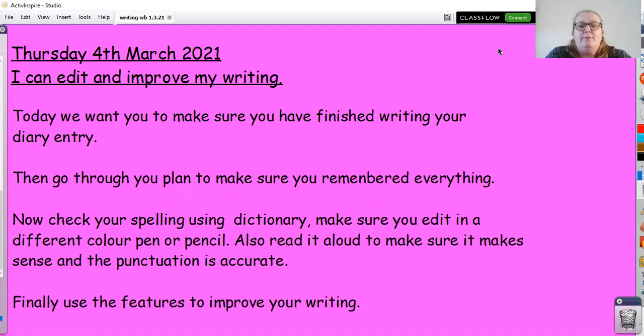So you have a go, and I'd love to see a copy of your work with all the coloured annotations on showing what you've changed.